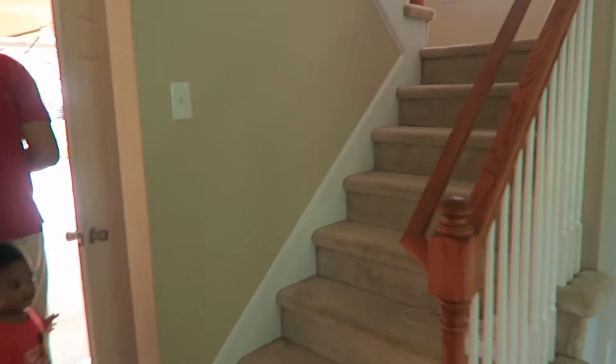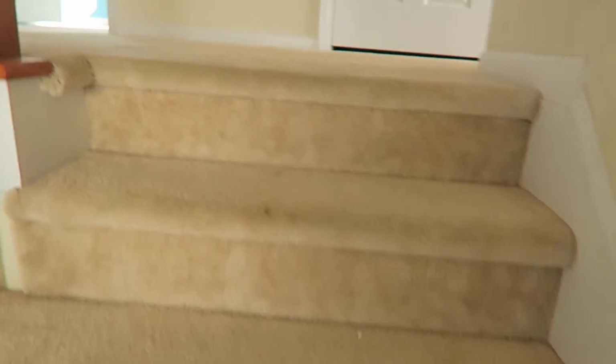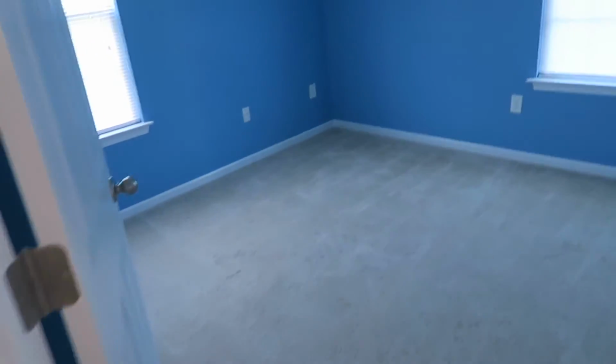Okay, let's go upstairs. Steps. It's a pretty big hallway, in my opinion. When you get up here, it's nice and open. So, right here was the playroom. This way was the hall bath. Right over here we have Layla's old room.